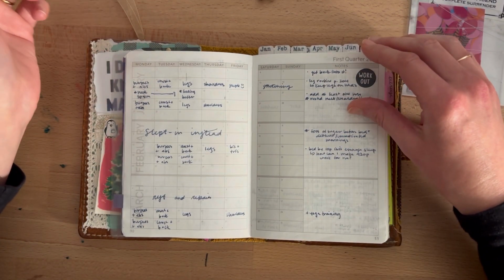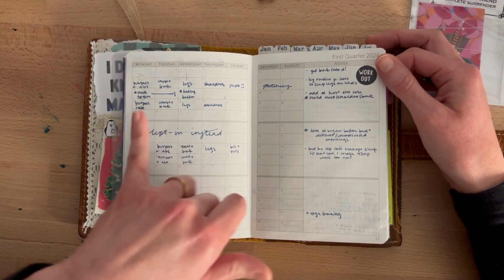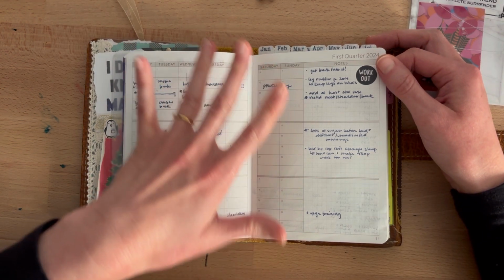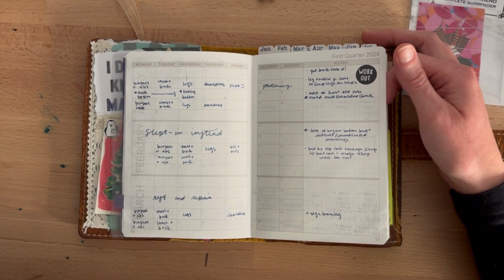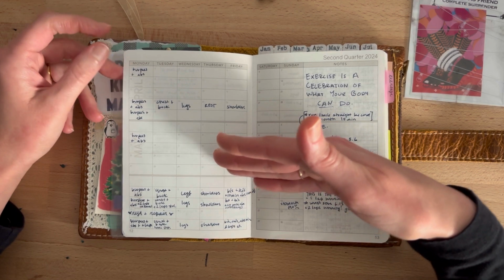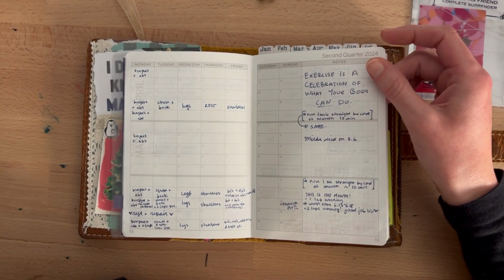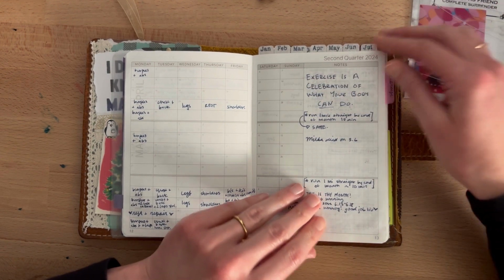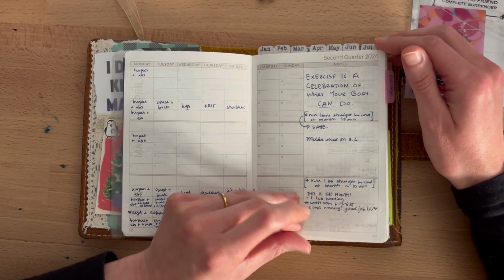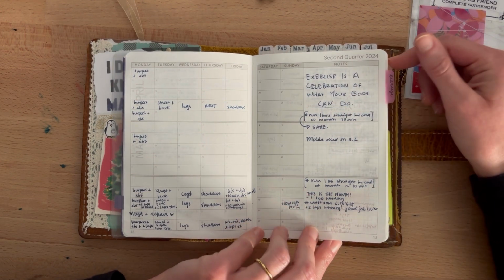This is the quarterly tracker, which I used for exercise, mostly just weight training. I also did a lot of yoga this year that I didn't write down most of the time, just because. So yeah, as you can see, it kind of fell off here in April and May, and then came back on in June. I love this quote. Exercise is a celebration of what your body can do. There's another part too that says, not punishment for what it can't.